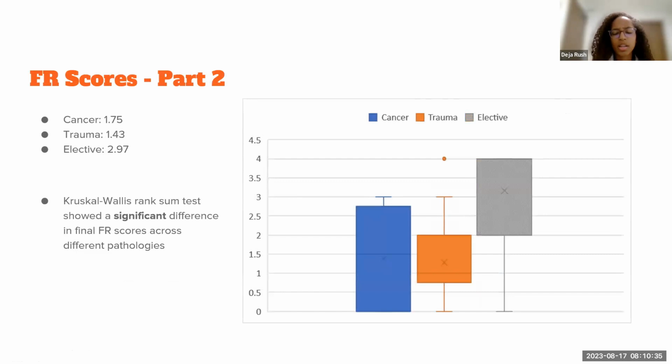And then similarly, final FR scores again, but this time based on the source of pathology. So cancer, trauma, and then those who received elective surgery for things such as degenerative disc disease or spinal stenosis. On average, the patients that got elective surgery did much better. You see their scores pretty much at a 3, which is about walking with a cane, versus those who suffered from cancer or had some sort of trauma. Those patients are between a 1 and a 2, which is between using a wheelchair and then using a walker. And again, there was a statistically significant difference across these 3 groups.